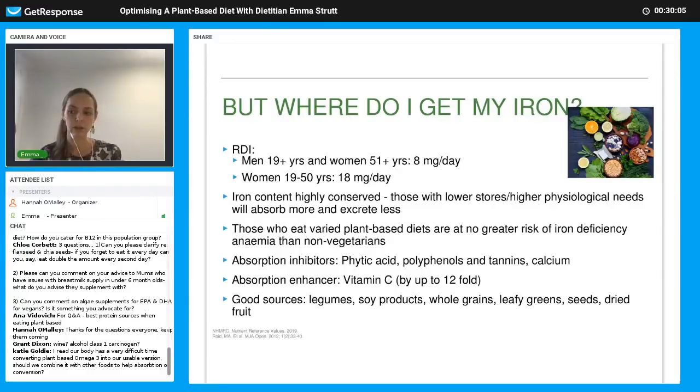But it does pay to educate yourself a little bit on the ins and outs of plant-based iron. So how much do we need? The RDI in Australia is 18 milligrams for female adults and 8 milligrams for men and women who have gone through menopause. There are some studies that suggest vegans and vegetarians need to consume a fair bit more than this to account for the reduced bioavailability, but it looks like those studies are actually modelled on worst case scenarios. And we know that iron is highly conserved by the body, meaning those with lower stores or higher physiological need will actually absorb more and excrete less than others that don't have the need for it.